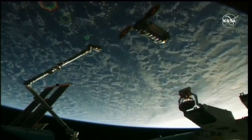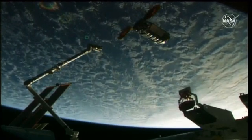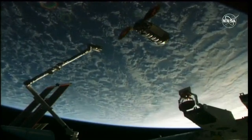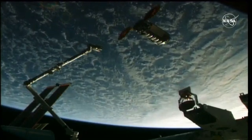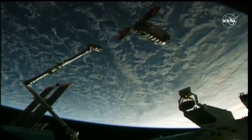Cygnus moving very slowly towards that capture point, about 0.03 meters per second. We are closing in at 20 meters from the space station. At that 10-meter capture point, there will be another hold.